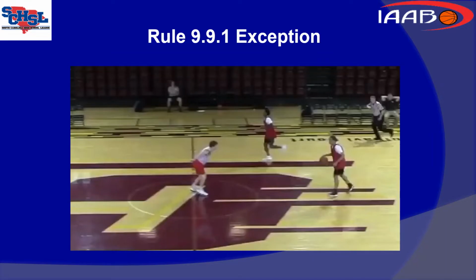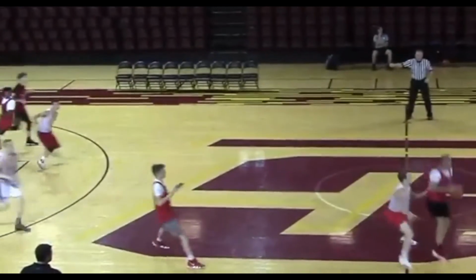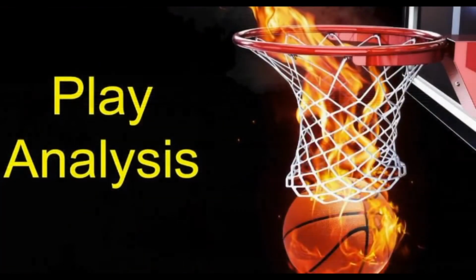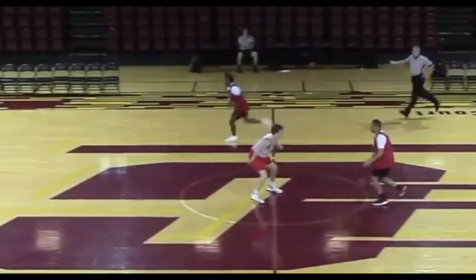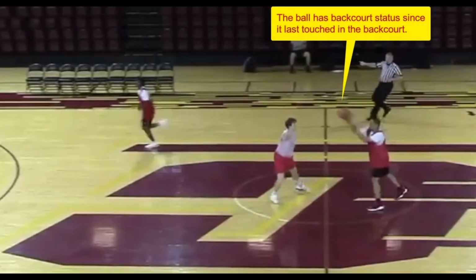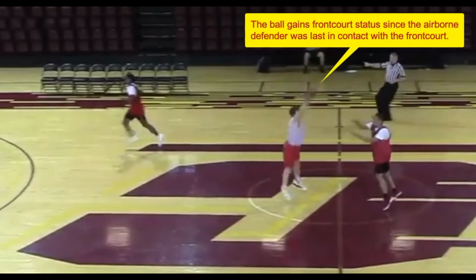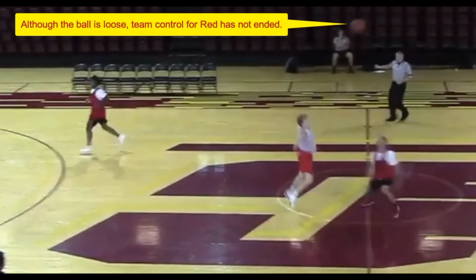This clip shows the correct application of the exception to Rule 9-9-1. In this clip, the offensive player who's in the backcourt attempts to pass the ball to a teammate in the front court. The ball is deflected by the defense in the front court and then is caught by the offense in the backcourt. All of this is legal play.